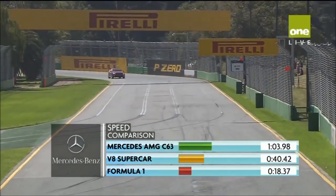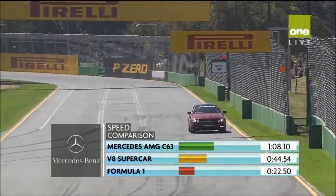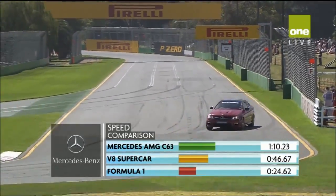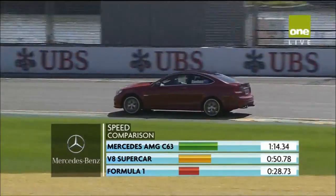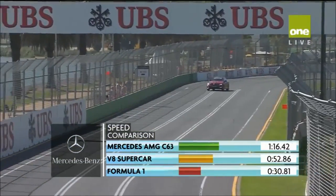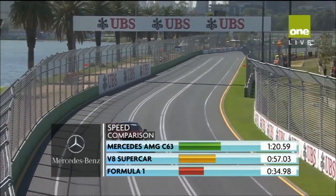So Coulthard's away, Doohan out in front. There's Mick. And it looks pedestrian, but this is one of the fastest road cars you can buy on the Australian marketplace at the moment. For a bit under $200,000, I think. Small change. Some small change. Why not? It's a beautiful ride, though. Of course, Mick, an AMG and Mercedes-Benz ambassador.